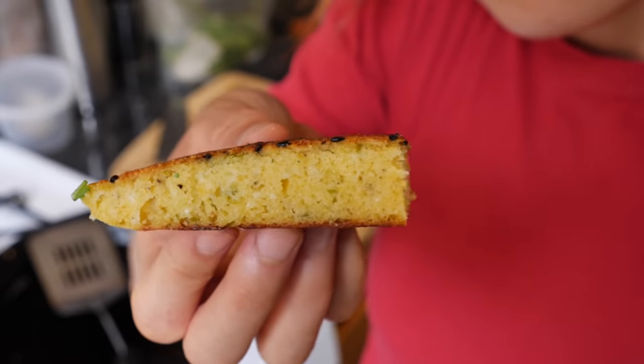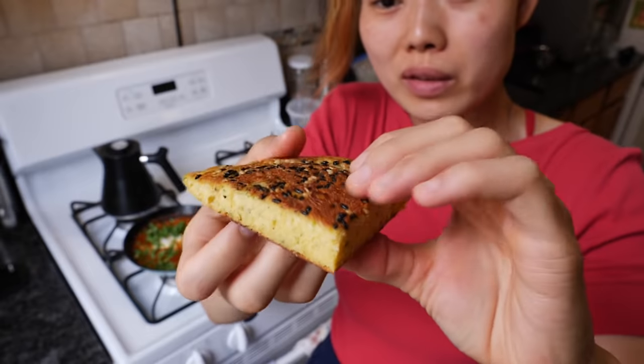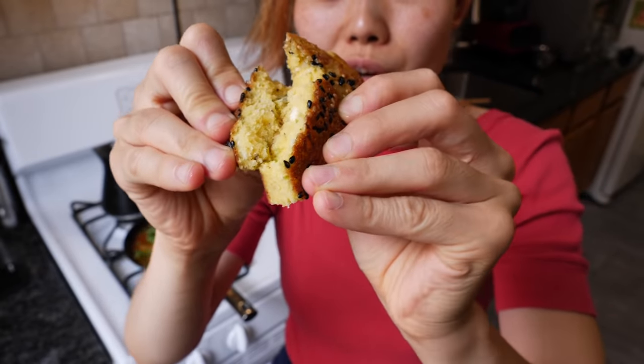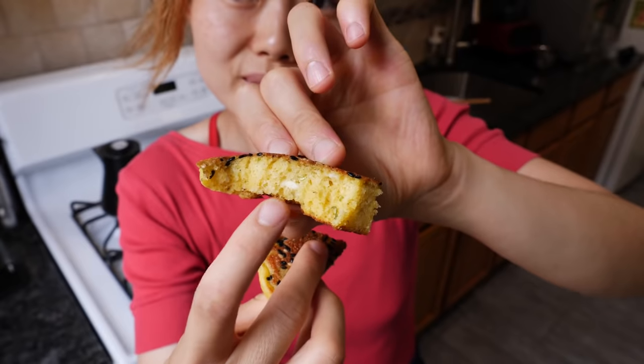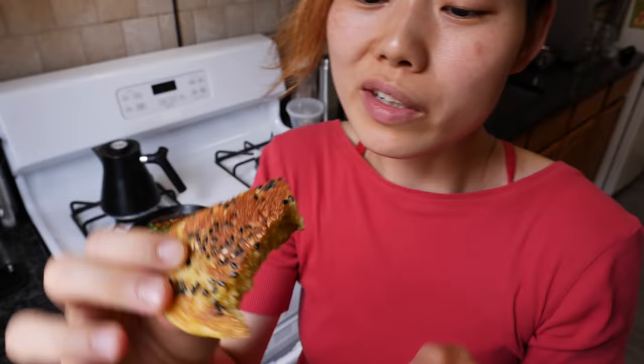Our cornbread looks pretty dang decent. Nice golden bottoms and tops with that sesame seed embedded in there. And it looks like it's cooked all the way through. I love that I can see little specks of scallion and cheese everywhere in there.